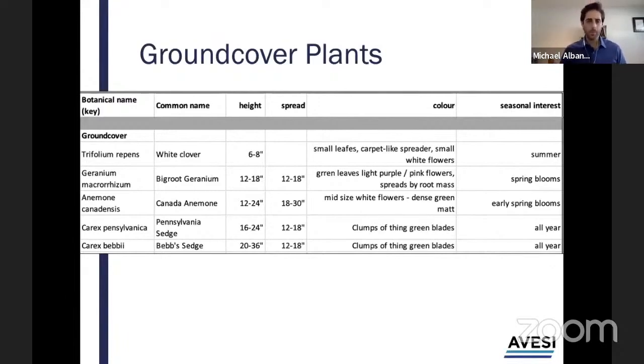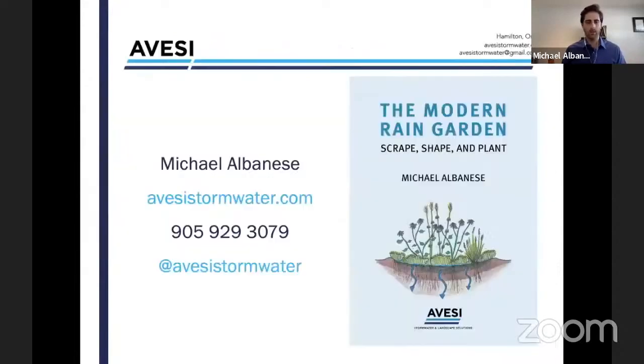So there's many, many more plants here that I plant typically, but this is just kind of the Coles Notes version of what kind of plants I like to plant. And that's going to be the end of it for me.